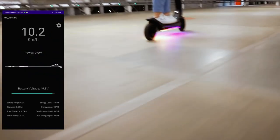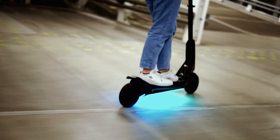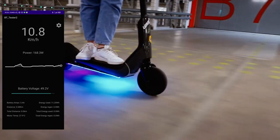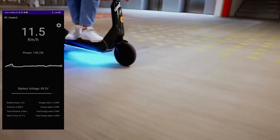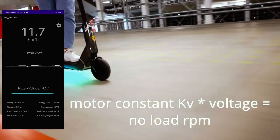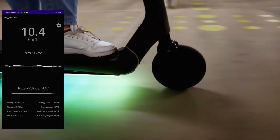But why is it so fast? Mainly because of how the motor is wound. The motor has a really low KV constant. What is a KV constant? It's basically how fast the motor will turn at any given voltage. So KV times the voltage you're applying, that's how much RPM this motor is going to have when running without any load.